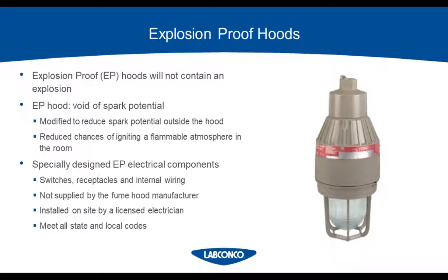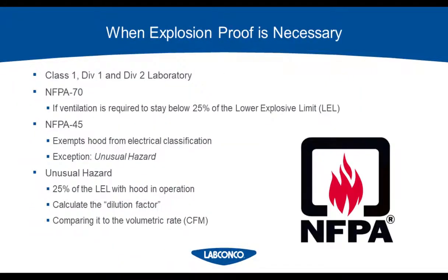So to quickly touch on explosion-proof hoods, basically it's void of any spark potential, removing any electrical components from the hood, putting in explosion-proof type lighting fixtures, and then on site is where all of the electrical is connected to meet individual state and local codes, because they're different at each area. And there are certain limits that are required to meet classifications for explosion-proof hoods.